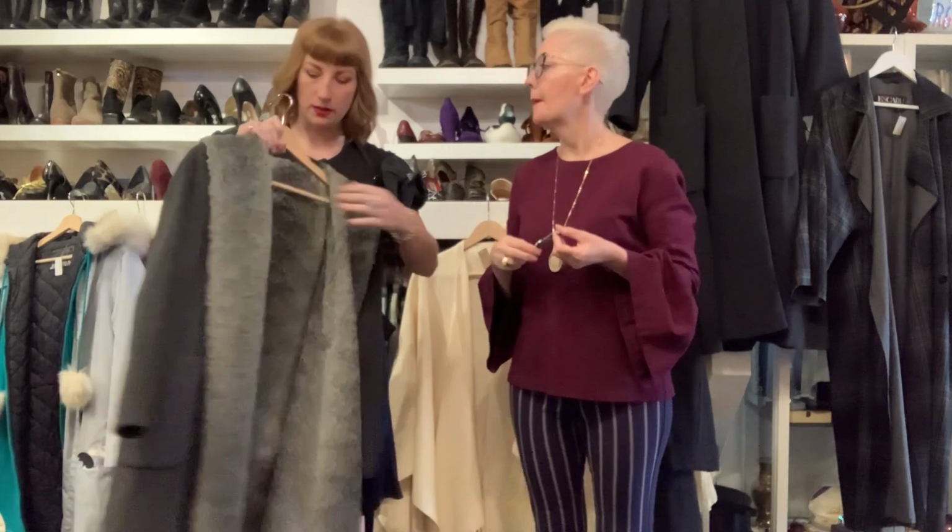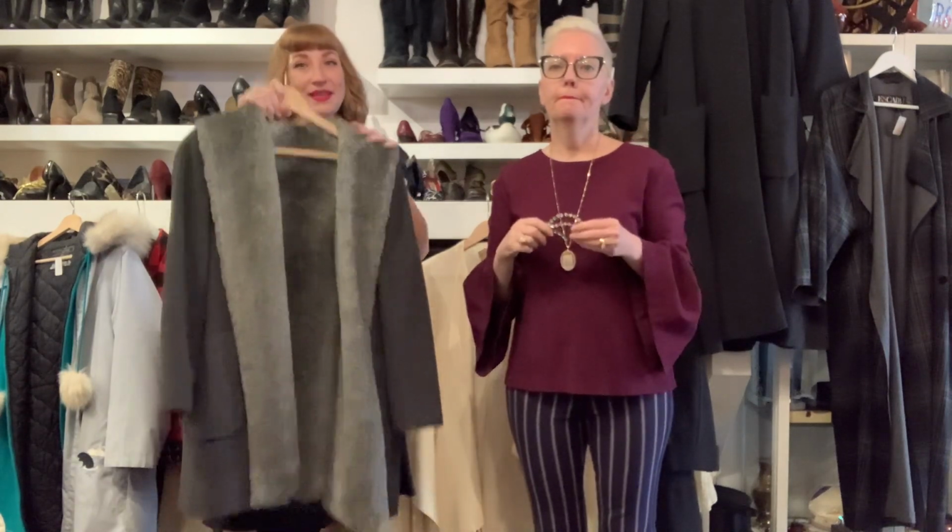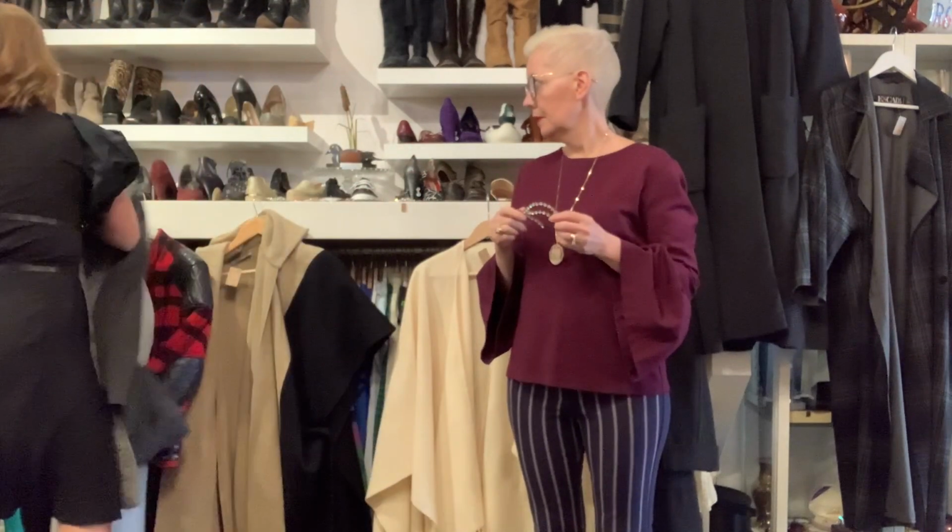So I guess that's it. Yeah, this jacket is $160. Those are all my pieces, so come see us in the store. I had more coats, but I think you should just come in person. And we're here till 5.